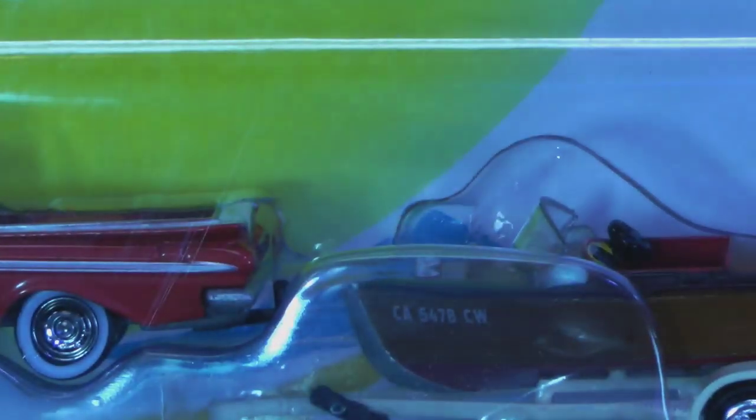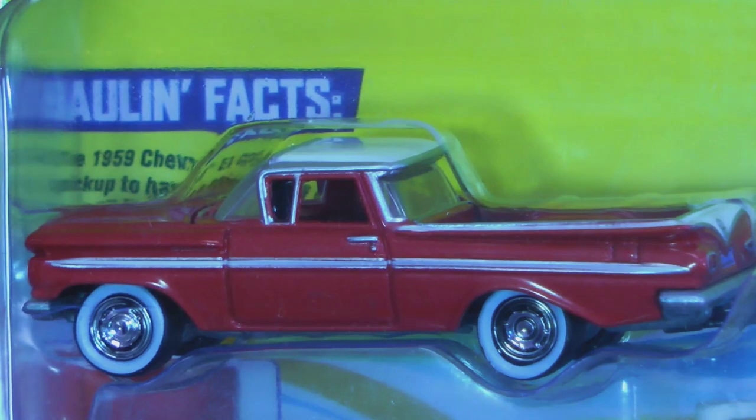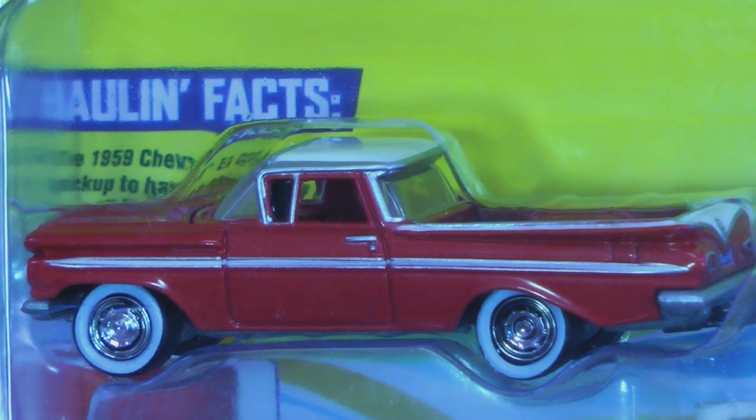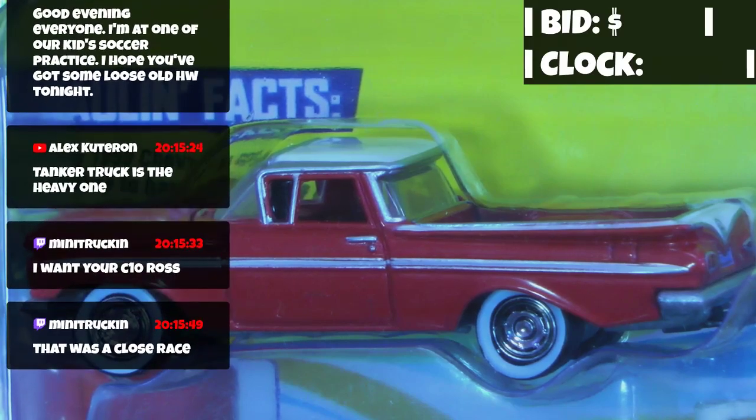Wooden barrel back boat, check it out. There's the Elko, wooden barrel back boat. That's nice. How about a bid, another hauler. Come on, boys. All right, race number six will come up in a sec.